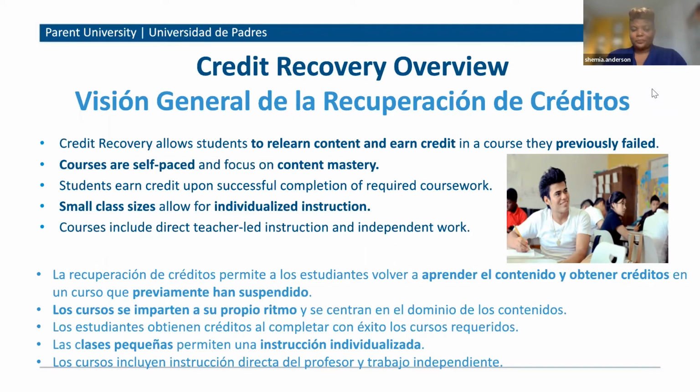And one of the things that they're going to work to do is enroll you in the Credit Recovery program. Our Credit Recovery program are self-paced courses, and they focus on content mastery. Here, students are able to earn credit upon successful completion of the required coursework. So again, we're working to relearn or recover a credit that we previously were not able to gain. And in our Credit Recovery program, they are small class sizes that allow for that individualized instruction that students may not necessarily be able to grasp or get during the school day. And these courses include direct teacher-led instruction and independent work.